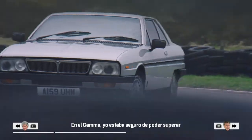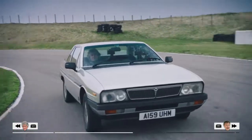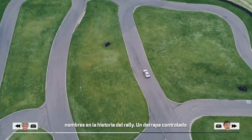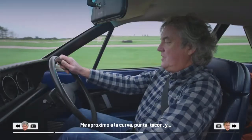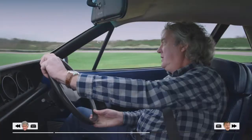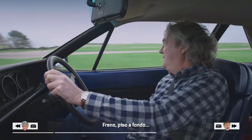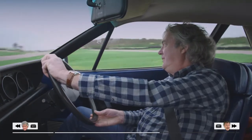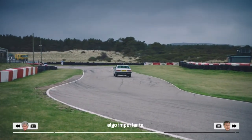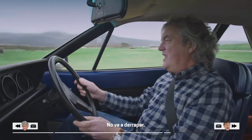In the Gamma, I was confident I'd succeed where my colleagues had failed. Right, here we go. Lancia is one of the greatest names in rallying history, so controlled drift should be second nature to this. So approach that corner, heel and toe it, and... Brake, lift off. No. At this point, I suddenly remembered something important. This is front-wheel drive, isn't it? What was I thinking of? It's not going to drift.